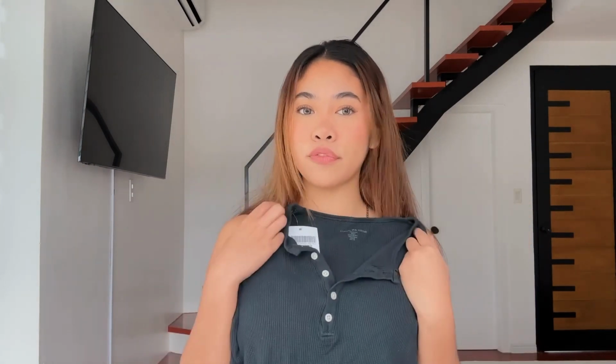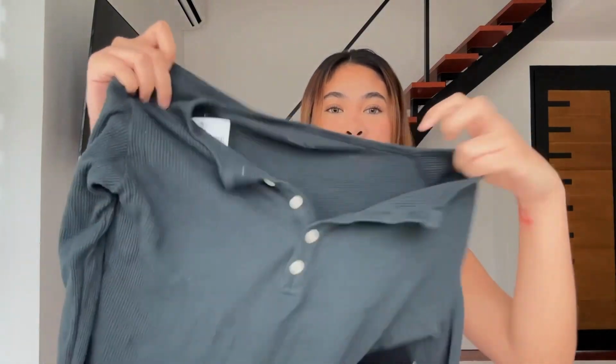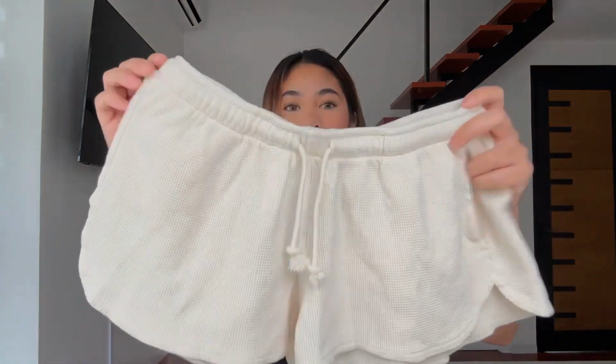They have this really big Brandy in Sydney. I got this black thermal long sleeve, just perfect for layering. I have this in a few colors and I really like them, so I got this black one. I have a bunch of these Brandy lounge shorts. I wear them around the house all the time. So I got this cream pair.